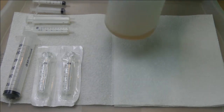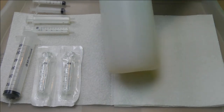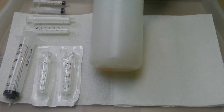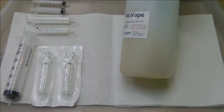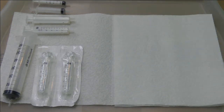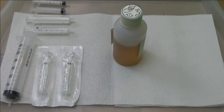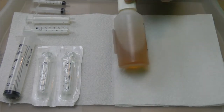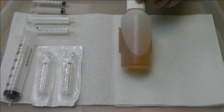Not much left, but this is a litre bottle of 75 milligram strength e-juice, and I actually got this from the States. I got this from Nick Vape in the States, I do have another litre, which I haven't opened yet. And because that is a big bottle, I put it into a smaller bottle. And this used to contain some 36 that I bought from another vendor in the UK.